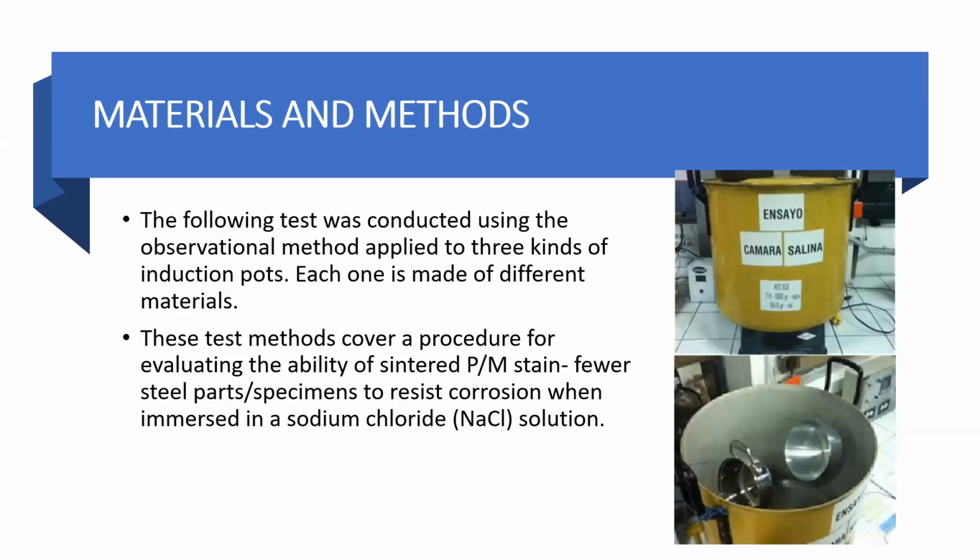The following test was conducted using the observational method applied to three kinds of induction pots. Each one is made of different materials. These test methods cover a procedure for evaluating the ability of sintered material, stainless steel parts, or specimens to resist corrosion with immersion in a sodium chloride solution.